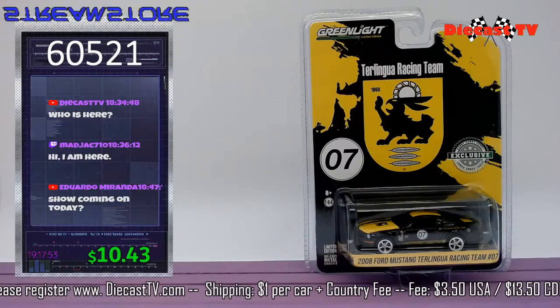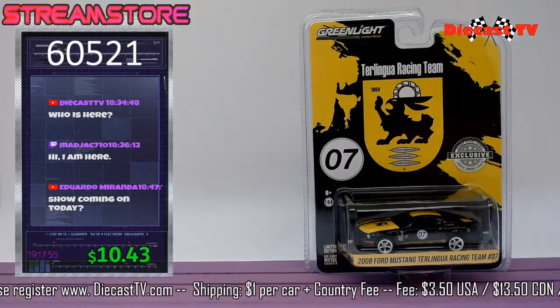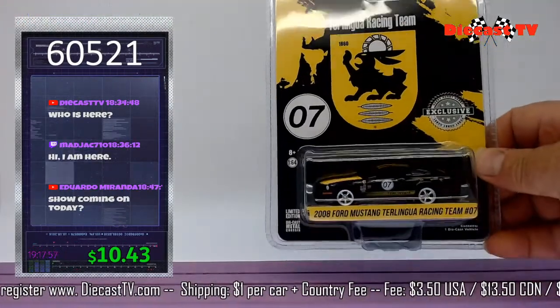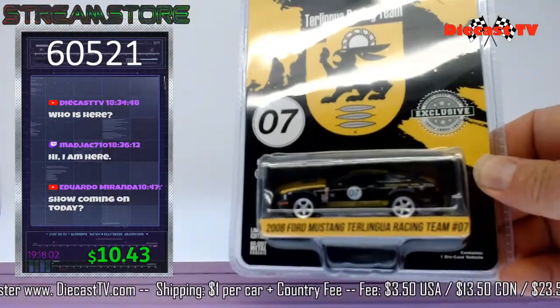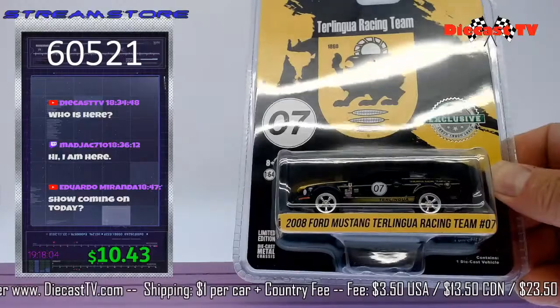Greenlight Tarmac Racing Team. Oh, you like Mustangs? Check out this 2008 Ford Mustang, right on the racing team. Hobby exclusive. Wow, what a car.